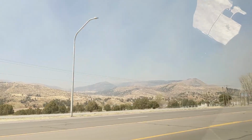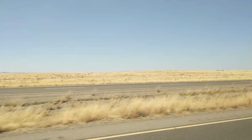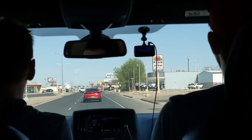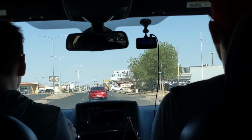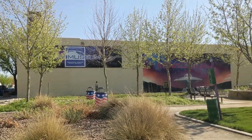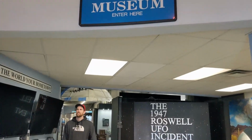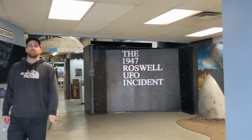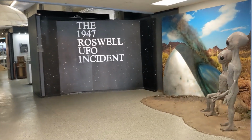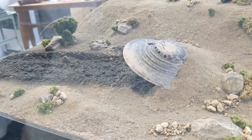But keep on driving. I think the rest of the day is mostly just driving, and then we're gonna eat at a Denny's. So, if you've had enough of America, oh shit, I forgot Roswell. Yeah, we went to the UFO Museum, where we could learn about the 1947 UFO Roswell Incident.